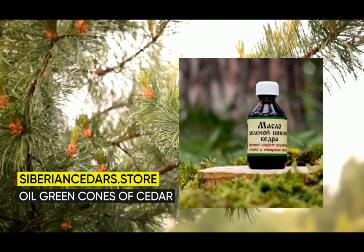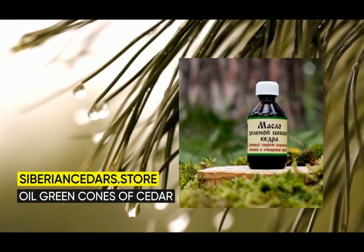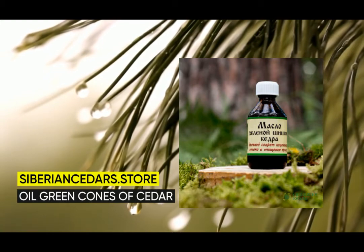Unhealthy looking skin, yellow or gray, various rashes and spots, bitter taste in the mouth, discoloration of urine and feces, bad breath.